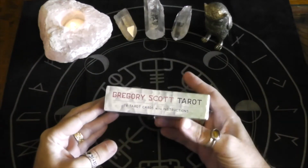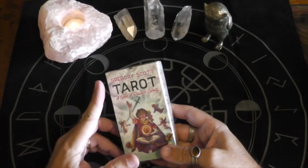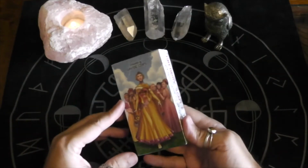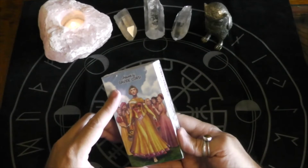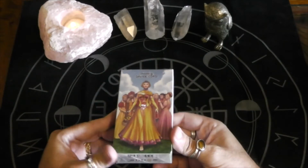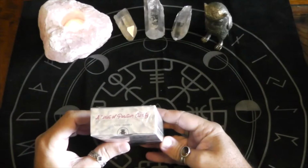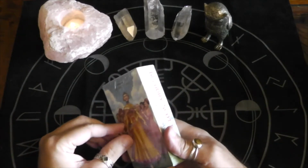Today, I just got this new deck. It is the Gregory Scott Tarot, designed by Gregory Scott, artwork by Davide Corsi. Davide? I don't want to mangle the name. And it is a Scarabeo deck.